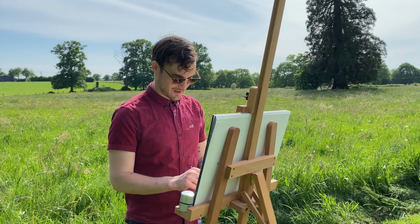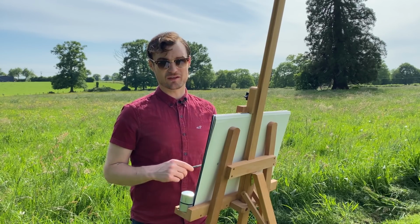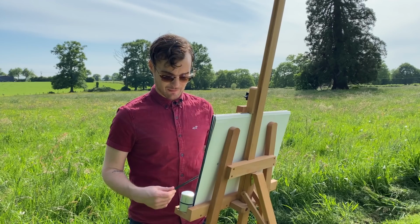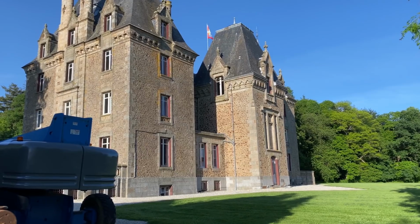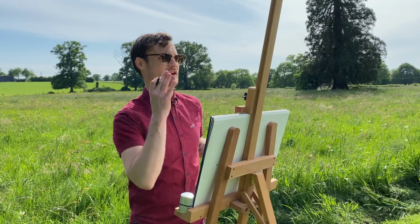Hi guys, and welcome back. Well, it's a really, really nice day today. We haven't had a lot of nice weather recently, so I haven't been able to come outside and draw the chateau, but today is amazing. So what I'm gonna do is draw the chateau from this angle.